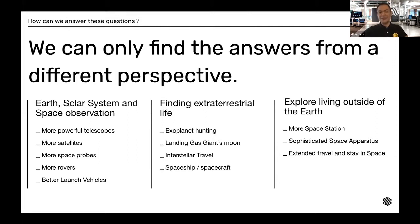And recent decades are really hot about finding extraterrestrial life. We want to know whether there are planets out there, and now we have answered that there are exoplanets out there. We also want to land probes in the gas giants around the solar system, and we're not talking about interstellar travel yet, to explore the nearest exoplanet close to the Earth. So we're building spaceships and spacecraft to do these things.